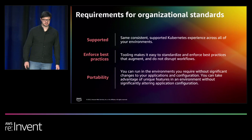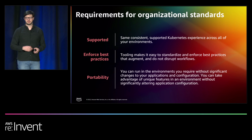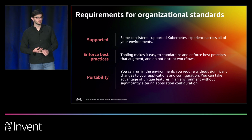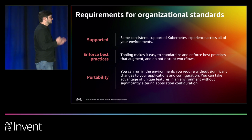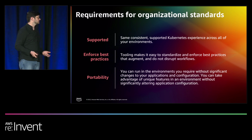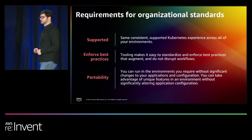So organizational standards, this is kind of the top of the pyramid, right? This is what Maslow might call self-actualization. What's really our goal here? So we have secure clusters, reliable clusters, efficient clusters. We've automated our operations. And then how is EKS allowing you to get the same supported Kubernetes experience across all of your environments, enforce best practices, and allow for portability between environments when you need that portability?